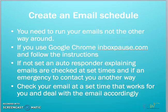Okay, so the next thing is to create an email schedule. Now this might seem really obvious, but so many people have their emails open all the time, and as soon as a notification comes through, they jump from one task to another, then they're sucked into their email for ages, and they go on to something else, and literally before you know it, you've not done any work in about an hour, and you're kind of like, what was I doing? So this is the perfect way to do it.